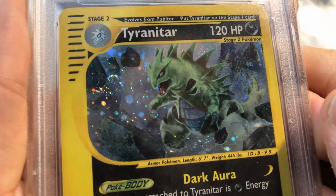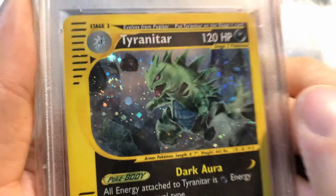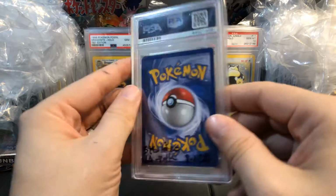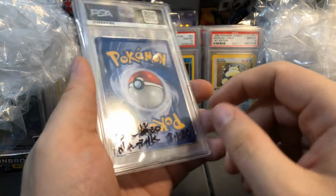Do you guys see the artwork on that? God, dude, that's crazy. It's a nice little swirl right there. So this is Expedition Tyranitar, and it looks like the other Tyranitar as well.